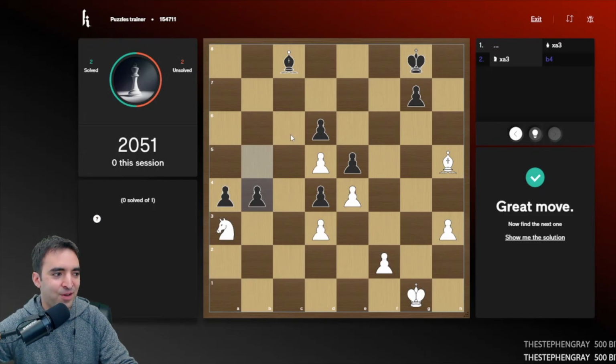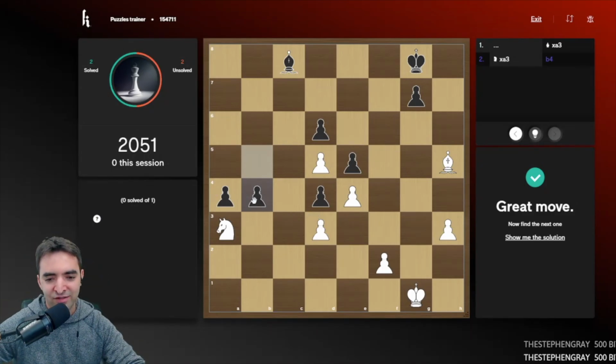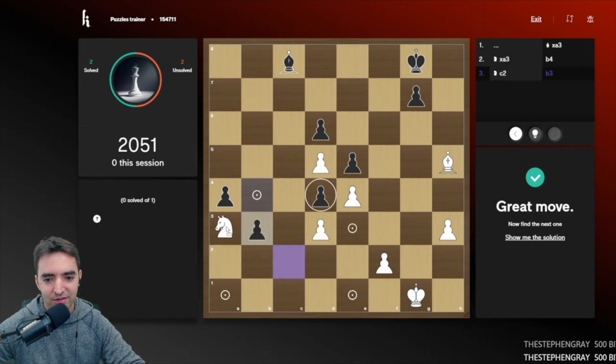And now this is very important. Where does the knight go? The most important thing is to stop the passed pawns. If knight c4, then a3. And I don't think we're stopping the a pawn. If we play knight c2, then I think we're blockading everything. Yeah, knight c2, b3, knight a3, everything's blockaded. White's up a piece. Nice. Oh, it keeps going.